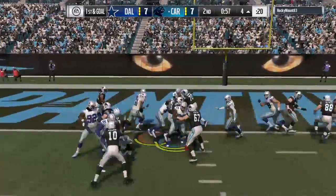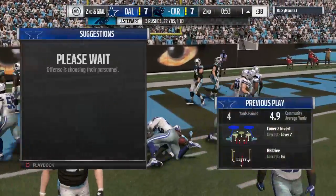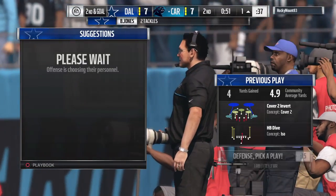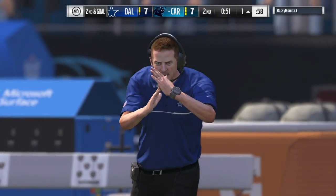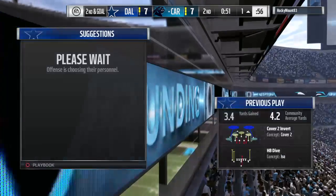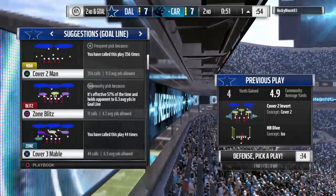Now Stewart on first down. And able to push his way forward here for a good little gain. A pickup of 4 on first down. It'll be second and goal. And now a timeout called by the Cowboys defense. It's just their first, so they'll have 2 remaining here before we get to halftime.